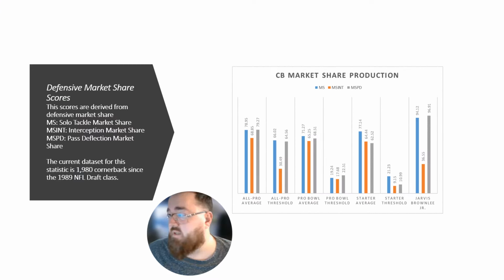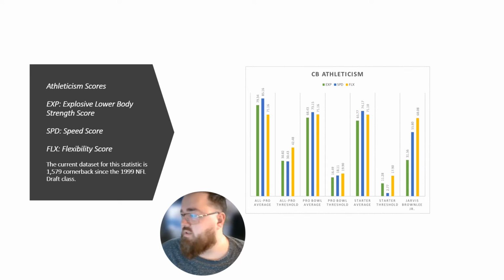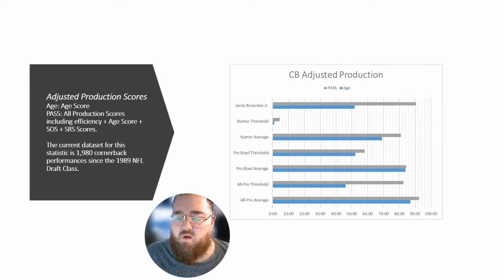Taking a look at his production traits, as you can see right here, good solo tackle, pass deflection data, but interception market share was really not there for him. Taking a look at athleticism traits, he had a decent profile, more like a starter, fringe starter profile based on his athleticism traits. And of course, you get to his adjusted production, a great adjusted production score, but you also have to take into account his athleticism traits, which weren't elite. So those are the biggest concerns with Jarvis Brown Jr., but he is number 10 on this list because he did have very good production.